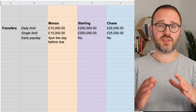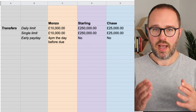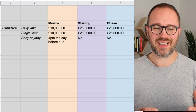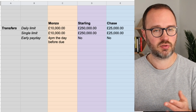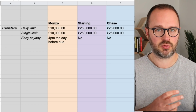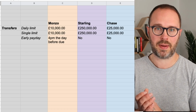Well, let's talk about transfers now, because this is something that is really, really important to me with any digital banking app, and why I like Starling and Monzo and Chase over many of the other banks. Yes, a lot of the other banks do now make it easy for you to add a new payee or a new direct debit or a new standing order to your account and to authorize it and transfer them through, but some of them do still require a card reader or to log on to online banking.